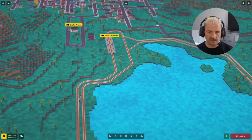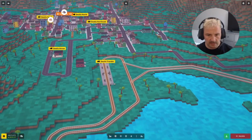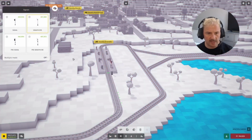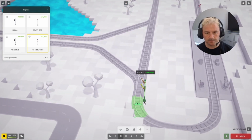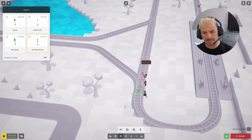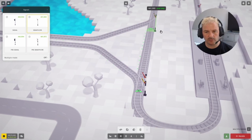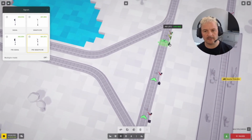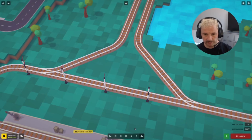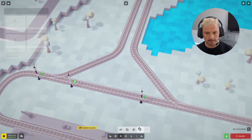So let's just look at this. This signaling here is good because I've got a semaphore there. Yep, but then coming into this, I'm going to need a pre. I think that kind of works there. And I'm going to put a post right after it here. No. I'm going to put a post here and a pre here. Yep. Yeah. And I'm going to get rid of this. Oh, get rid of this one. Yep. Don't know what I clicked then.